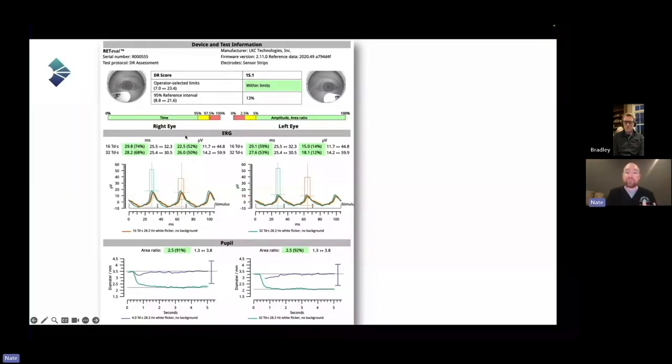For the strength, this is the strength in the right eye and the strength in the left eye. If you enter a weightlifting competition, strength, do you want a big number or do you want a small number? In a weightlifting competition, now you want a big number. So for this one, the strength of the retinal response, the bigger the percentage, the better. The bigger the percentage, the better.